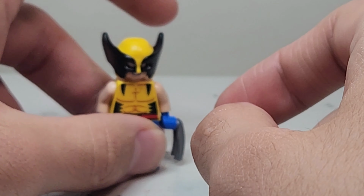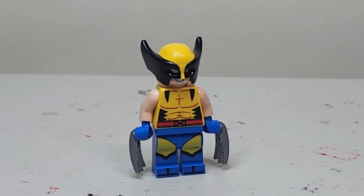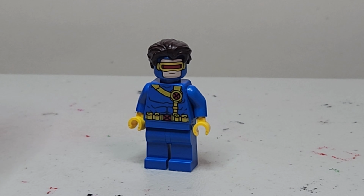But that is it for Wolverine. I kind of gave him too much attention, but there he is. He's kind of my least favorite figure. And yeah, of course, now we're going on to the next figure, which is of course going to be Cyclops. An actual good minifigure.